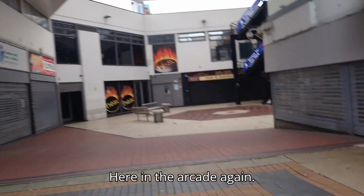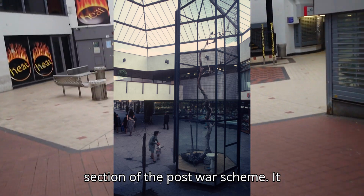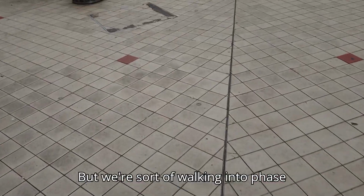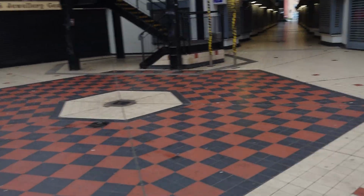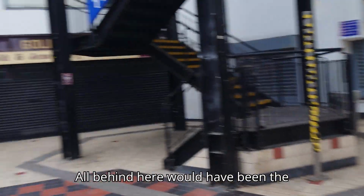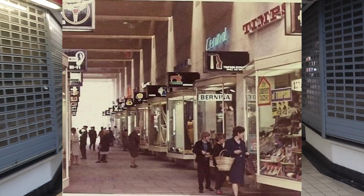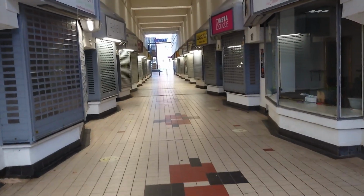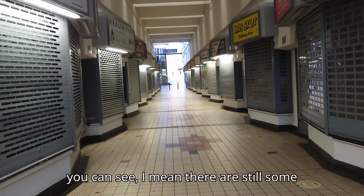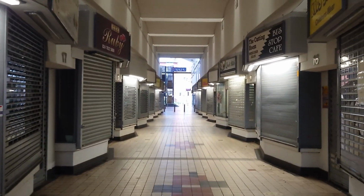Here in the arcade, again, another Arthur Ling section of the post-war scheme. It will all be demolished, but we're walking into phase 2 of the scheme, which I think is yet to be determined. All behind here would have been the Rover factory originally, which is where the Litten Tree is. There's a big space, but as you can see, there are still some traders down here, but it will all be gone soon.